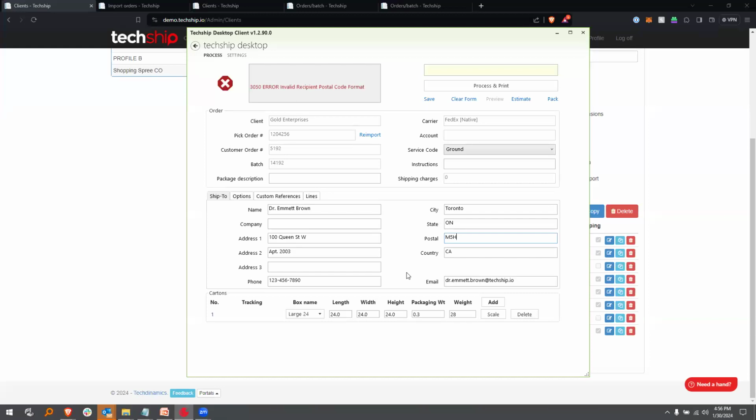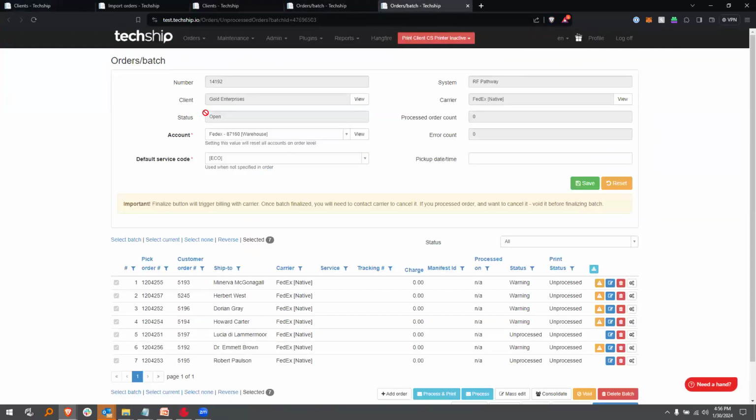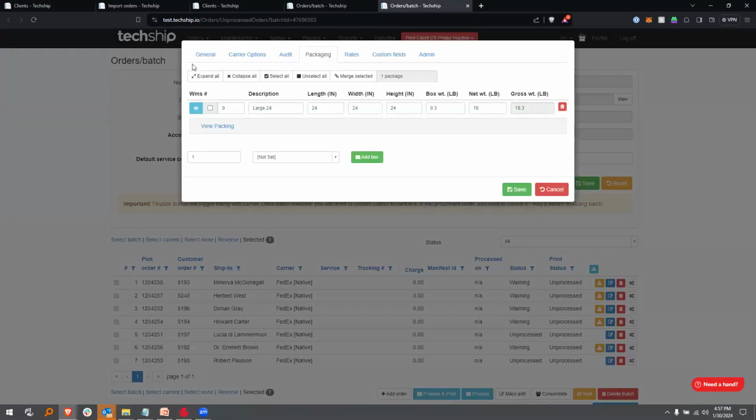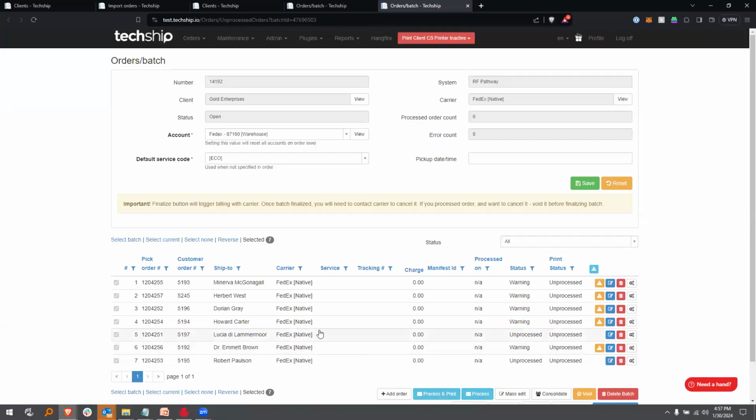You'll have to go to the web client, void the order there, and maybe you can rescan it at the desktop client or fix it at the web client, okay? These are the two ways that it can be handled. You can find the order through the orders history section and say, oh, okay, this is the one that caused issues. Let's go to general, let's correct this. And I can process and print from here, that particular order. Or I can let the packing line staff know, guys, it's good to go.